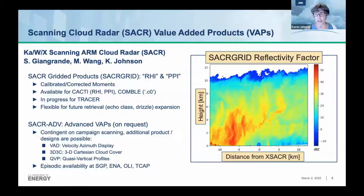which can, based on HSRHI scans, give us horizontal wind speed and direction. And also the 3D 3C, which has essentially turned into the SACR Grid product now, converting to Cartesian cloud cover. But we do have older historical runs of this 3D 3C version of SACR Grid available. And then finally the SACR ADV QVP, which is what we call quasi-vertical profiles. These are a condensed summary of complex 3D polarimetric observations in effectively a vertical coordinate. They could be useful in determining particle habits and such. And we have those available at the LICTOC for a confined period of time.